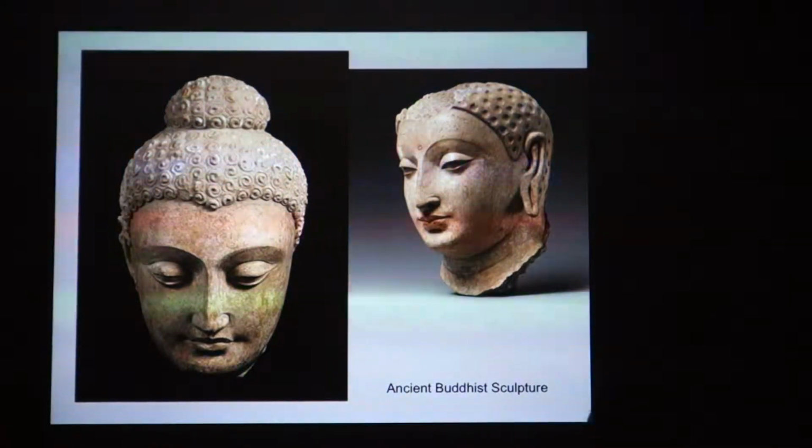Ancient Buddhist sculpture. So think about the philosophical needs and desires of a Buddhist culture, right? Things like simplicity, lightness. These are important qualities, and I think there's something in this sculpture, or in these two sculptures, that creates a sense of lightness, simplicity. And again, it is a reduction.